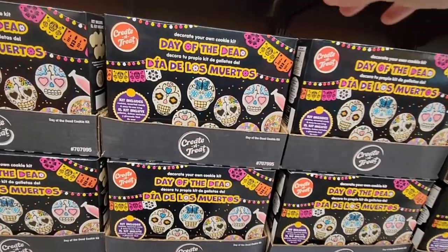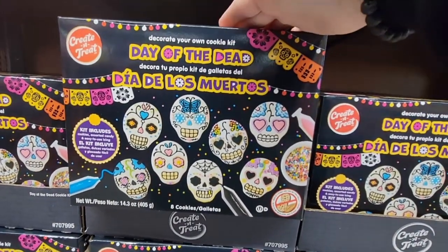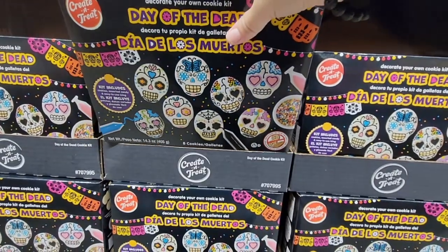And oh, the Day of the Dead, $5.99. The cookies, how cute are these? The sugar skulls. Now, I wonder if you just decorate them yourself. Yeah, you decorate them yourself. What a fun little project for kids.